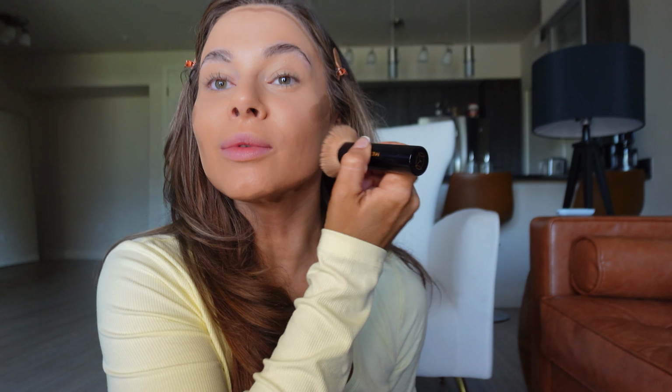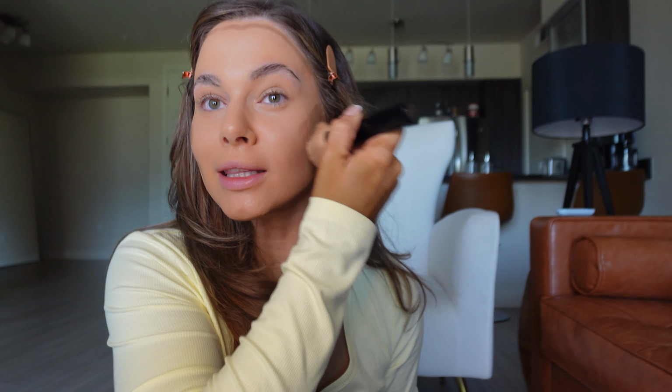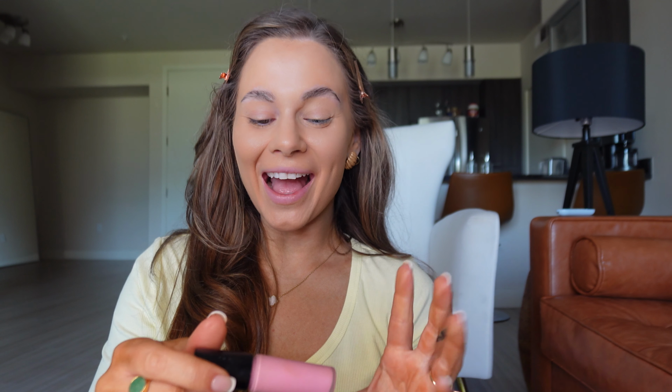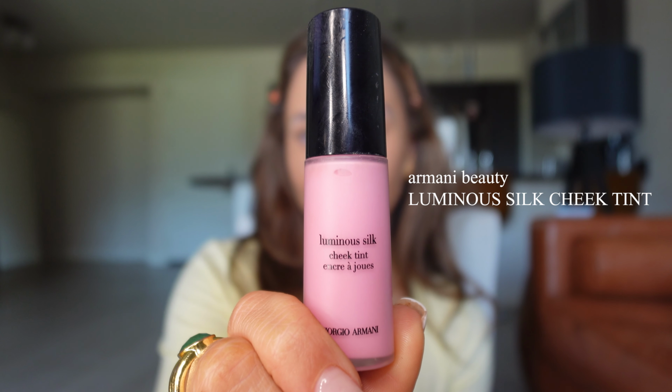Carve it out. Again with the same brush, I'm blending, and then I'm blending upward on these cheeks. I'm blending into the hairline with the contour so that you don't have like a white ring on your scalp. Now going in with a product that I absolutely love, the Luminous Silk Cheek Tint.